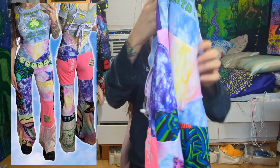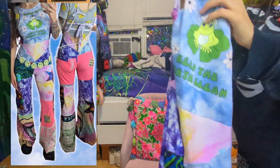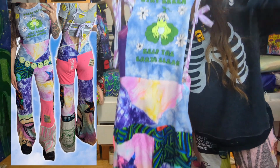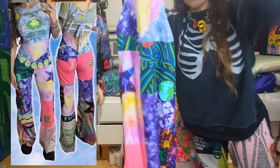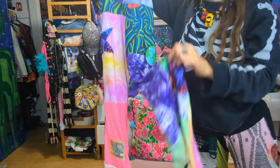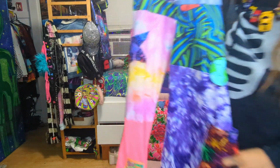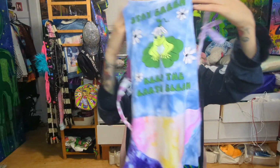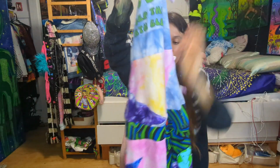Okay, and then we have this fun little overall jumpsuit thingy that I made. It's just a bunch of old t-shirts that I turned into a jumpsuit with some fabric that I had. Yeah, you'll see it better when I put it on, but it is so comfy. I don't have anything like this, like an overall type of thing.